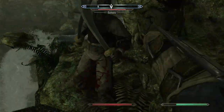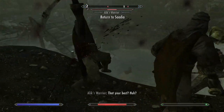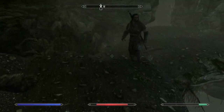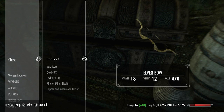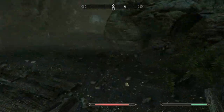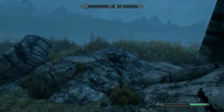Come on. I do believe I win. I guess I no longer need that. Okay. To Rorik's dead. Nobody else, it ain't easy. And you're another scavenger.